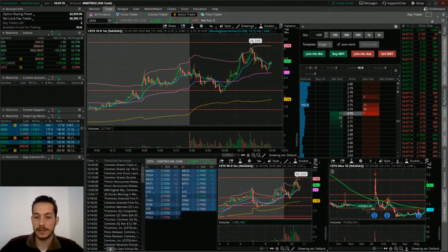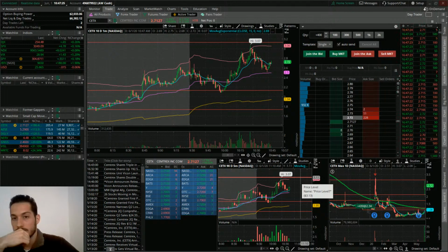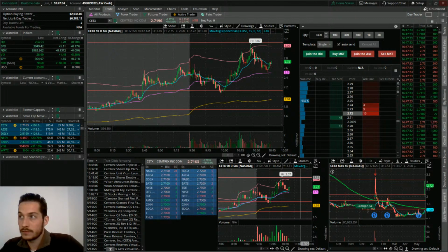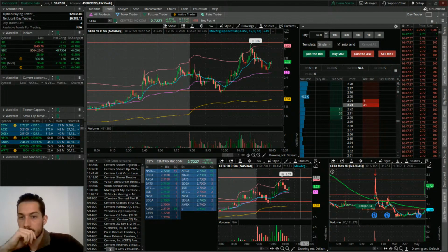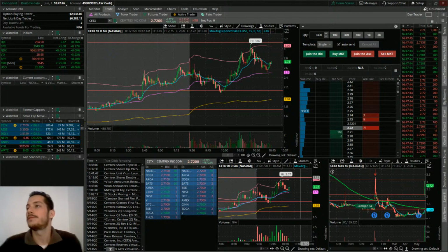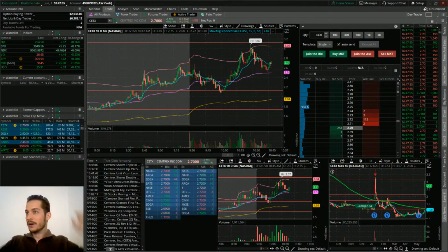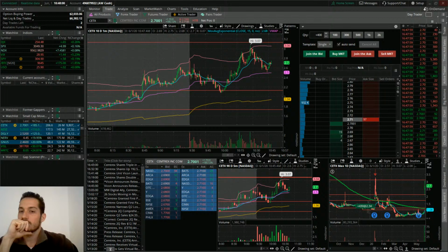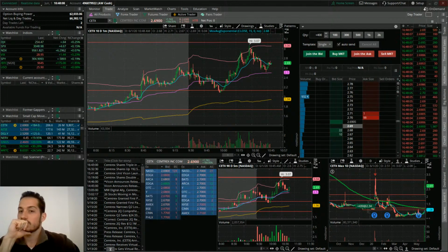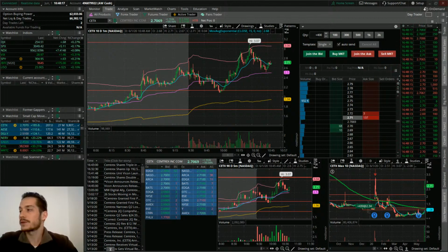CETX making a nice move. Remember, this one's up 200 or 185% right now. Not convinced. Zachary's looking for a swing trade. Always good fun.